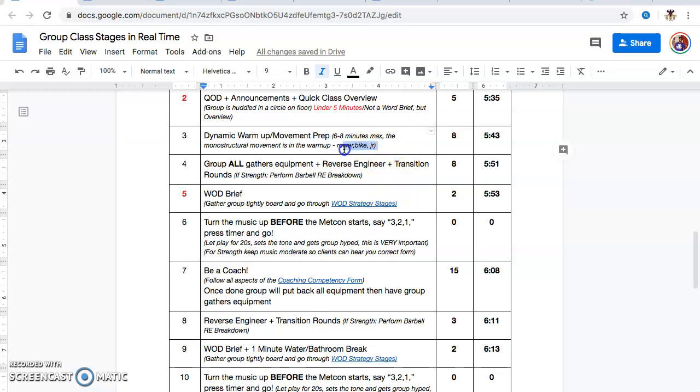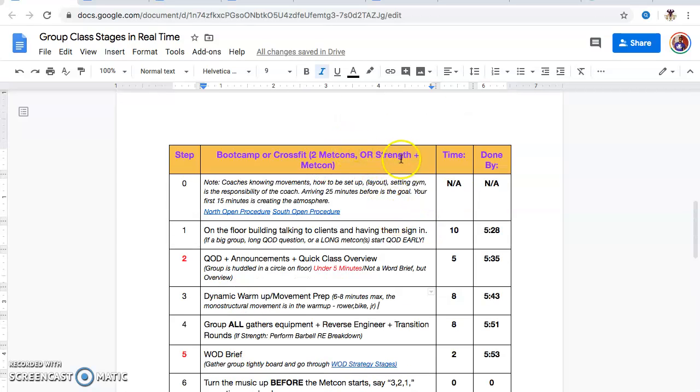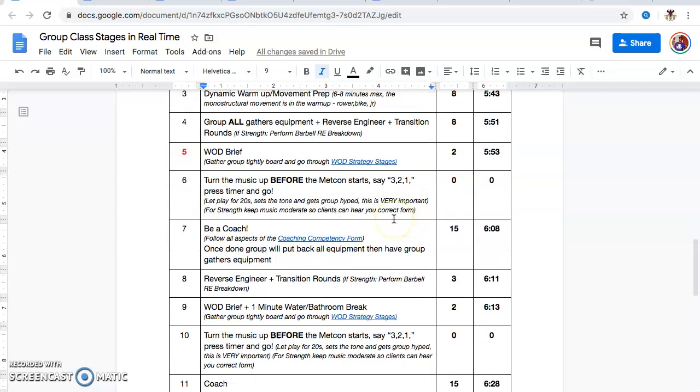Make sure that the monostructural movement is in the movement prep. If you're doing bike, rower, or jump rope, that needs to actually be in the warm-up. So that way you don't have to go back and reverse engineer it. It takes too long. Gather equipment, WOD brief, turn the music up, be a coach. WOD brief is shorter, guys, because remember, I got 2 Metcons or strength in a Metcon.